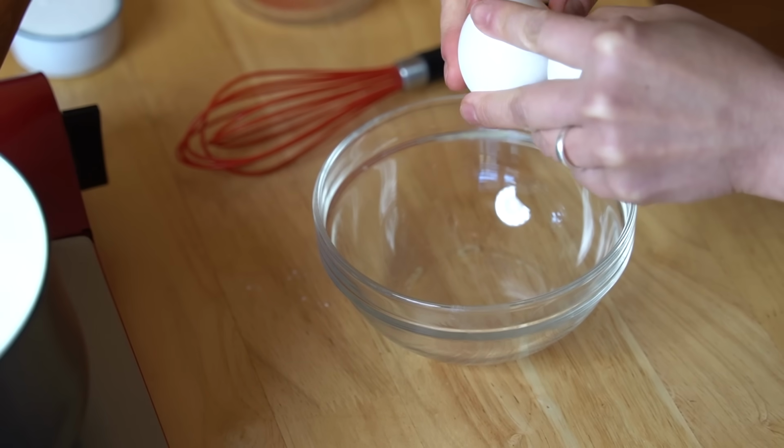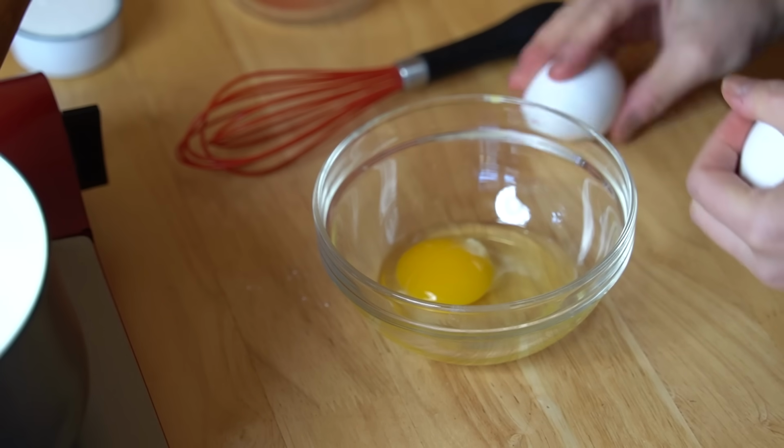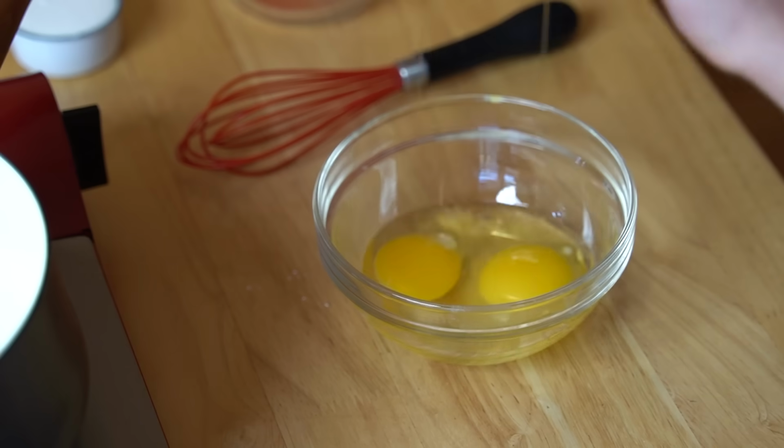In a bowl, we're going to crack 2 eggs. My hens are not laying right now. It's winter time, and these are store-bought eggs. So 2 of them. Just beating them up.